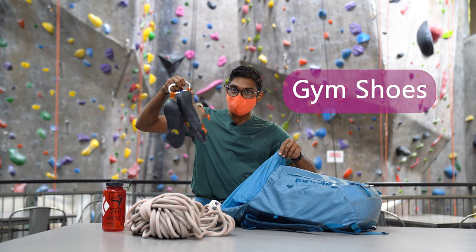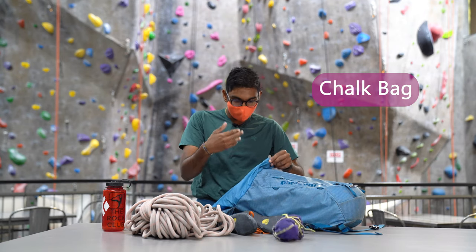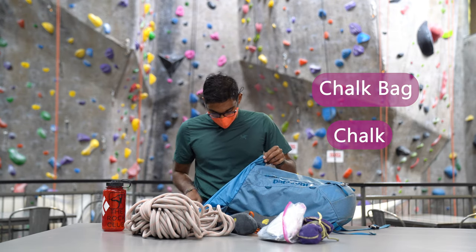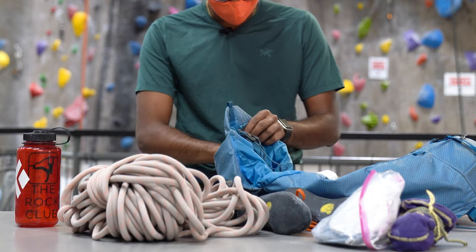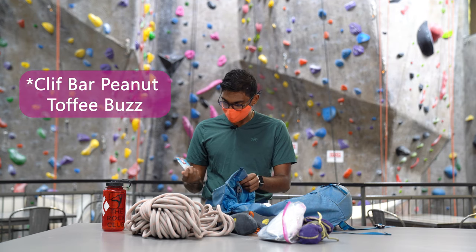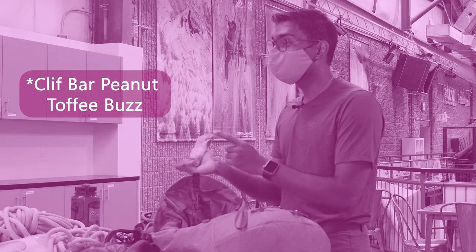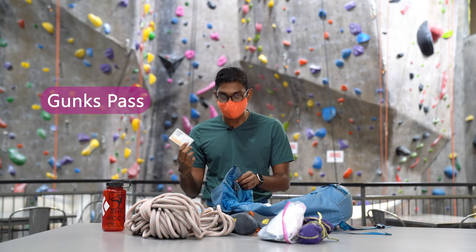my gym shoes, my chalk bag, the chalk for the chalk bag, and stuff in here as well. I've got my car keys, this Clif bar, Toffee peanut buzz, contains caffeine, and a Gunks Pass.